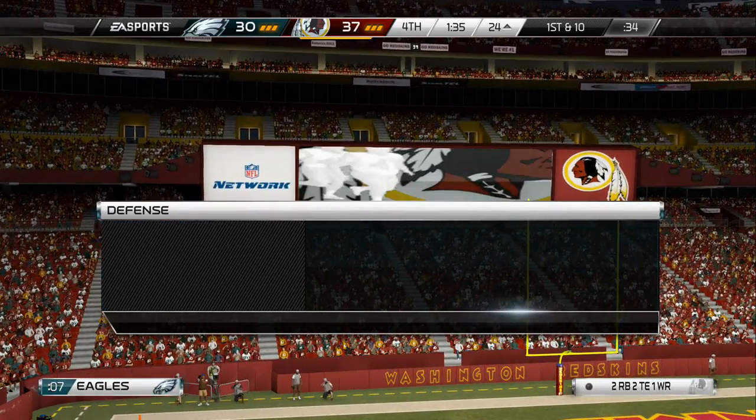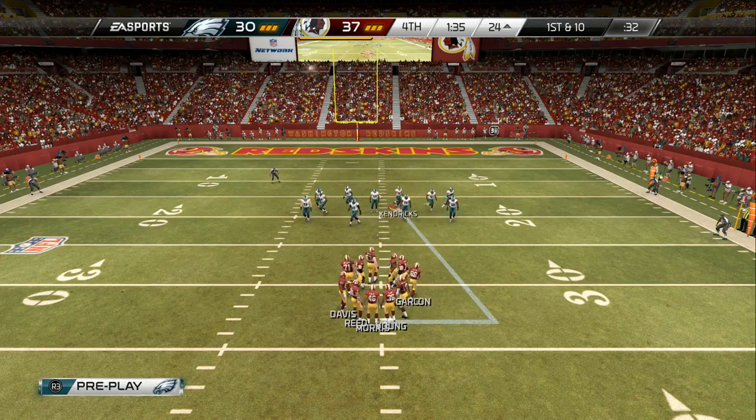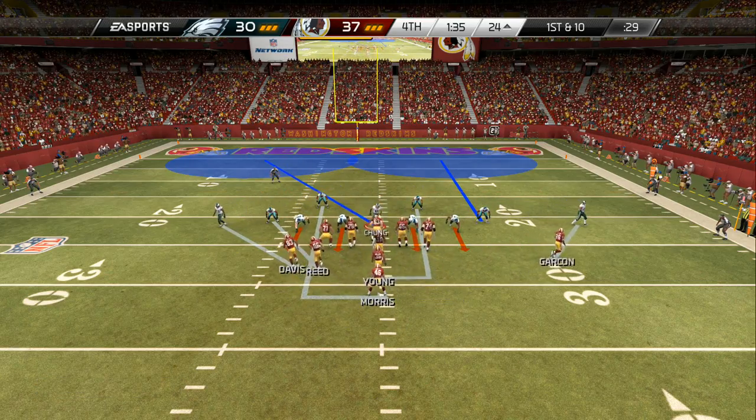Good fucking game. They ain't have to burn, though.